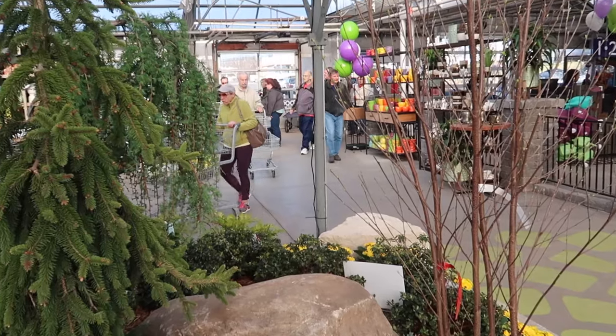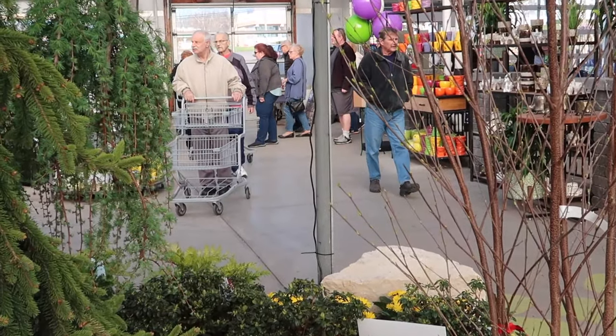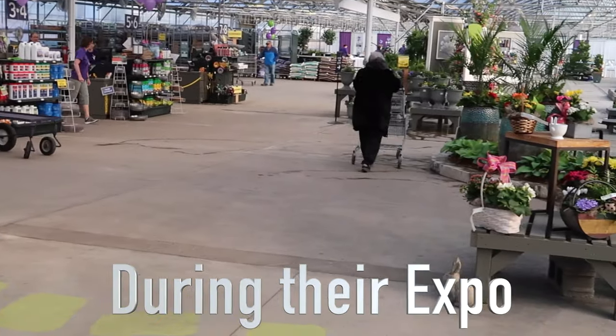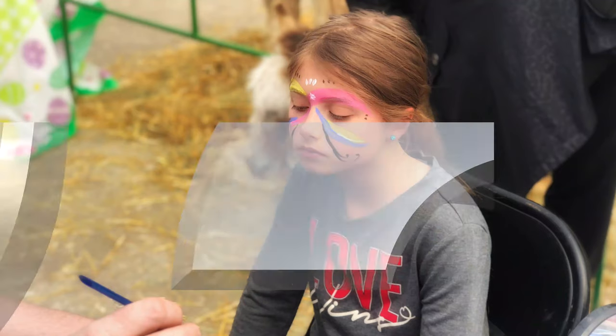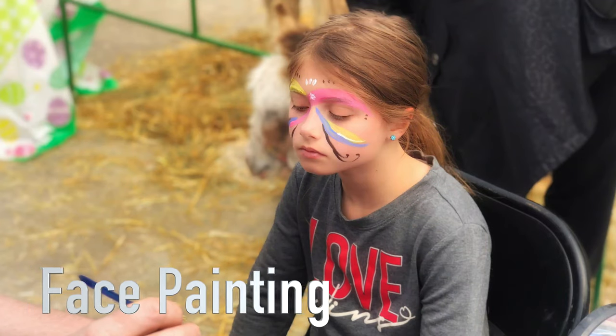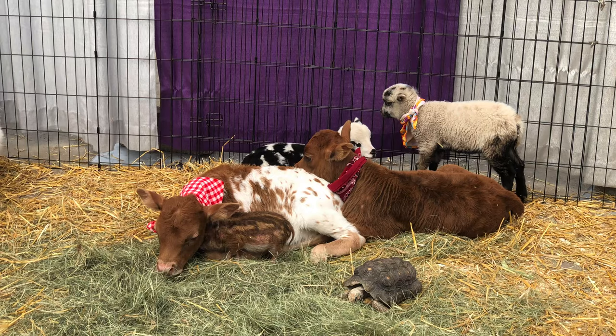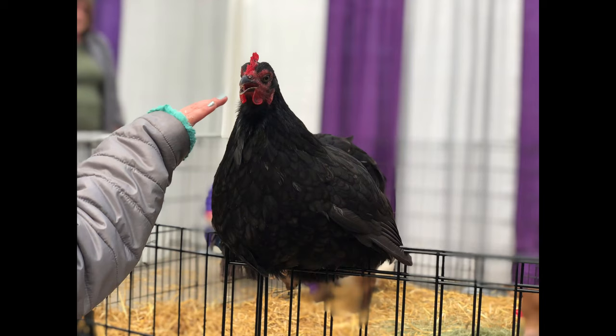Even though the Garden Expo was last weekend, our booth is still up. People are enjoying it. If you see one of our cards there, pick it up. Give us a call. It was a lot of fun during the expo. Kids had a blast. It was a nice day. There was even a petting zoo with a live kangaroo that was just born four weeks ago. Even Matilda let people come up and pet her.